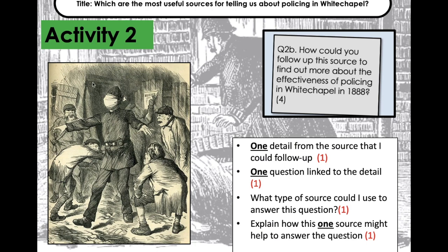You will see this source. It is an image. How could you follow up this source to find out more about the effectiveness of policing in Whitechapel in 1888? Now, this clearly is a policeman. Who are these people? What are they doing? So I might say one detail from the source that I could follow up is, was this a common occurrence? And so on and so forth.